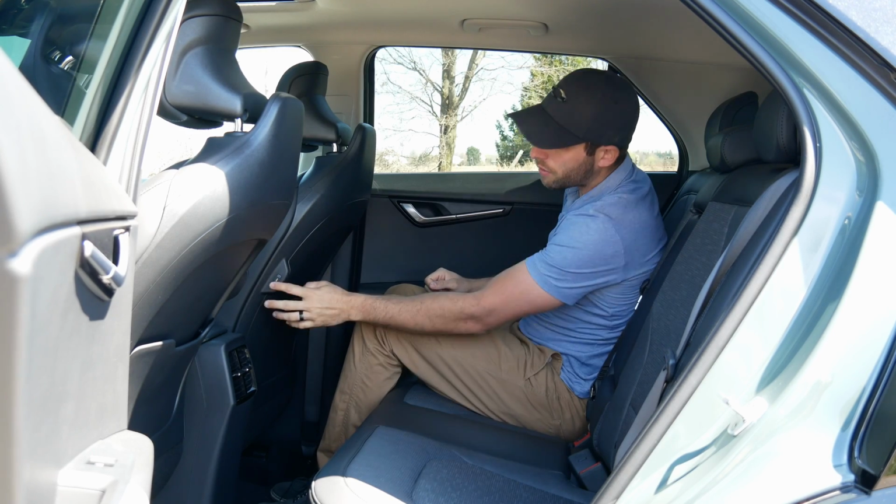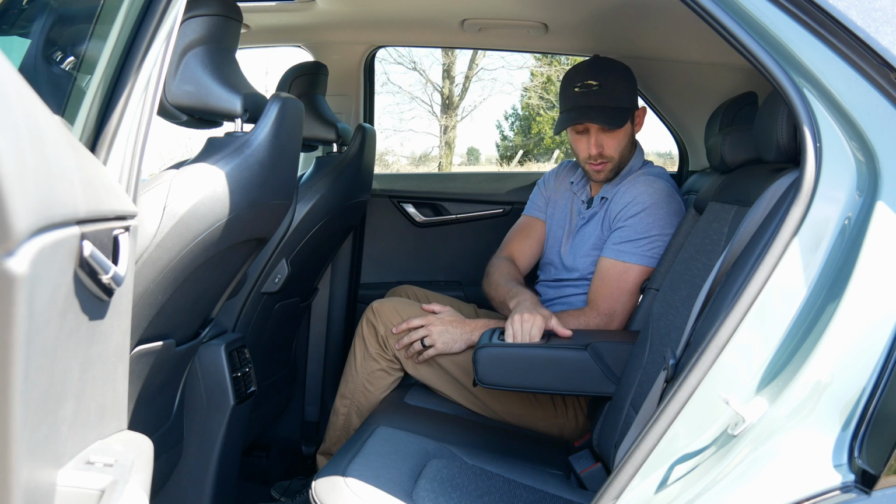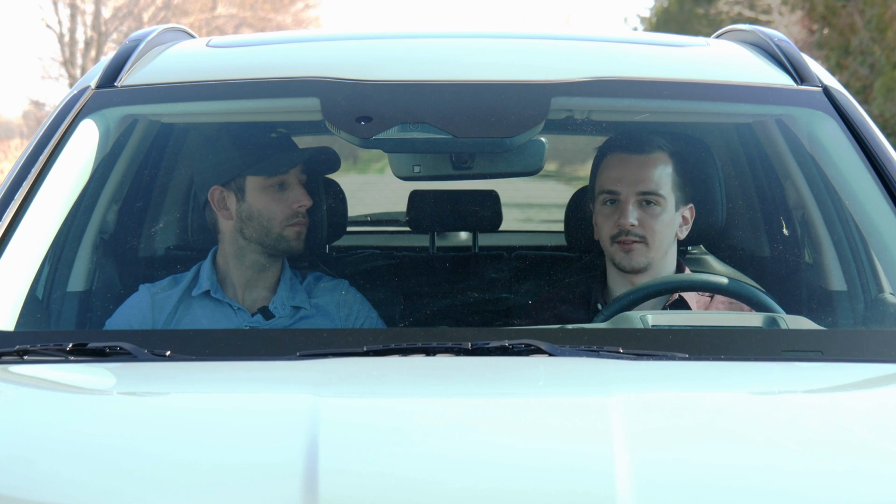Plenty of headroom. Yeah, there's really not much to say. There's no recline, no moving forward or backwards, but it's totally fine. There's good side-to-side support on the seats. I don't mind being in the back at all.